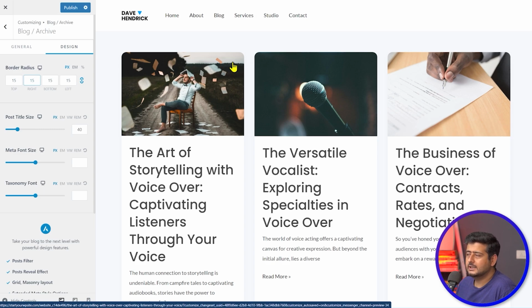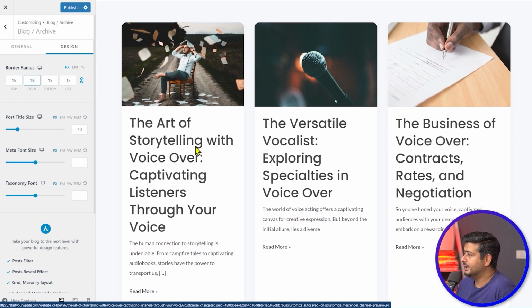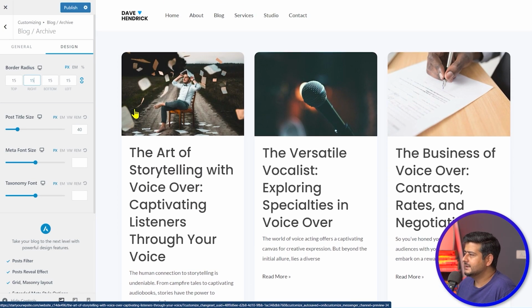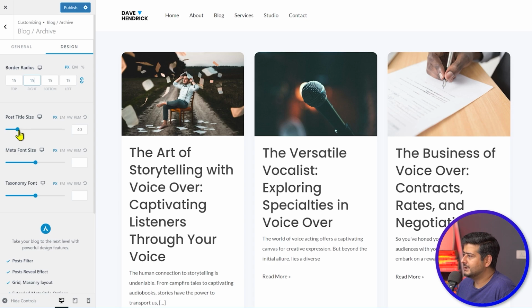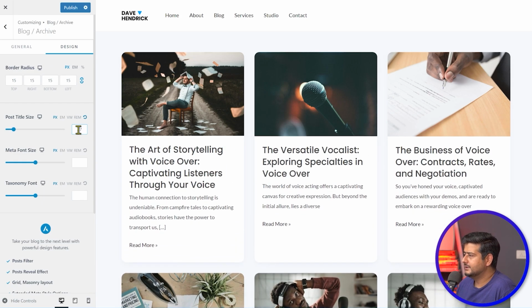So this is how easy it is to make these changes. Now, in my opinion, the title of the blog post is quite huge compared to the rest of the content. So this is how you change it. Just go here on the post title, and change it slightly like this. Around 27 would be fine in my opinion. So 27.